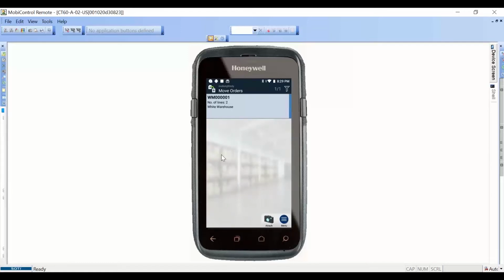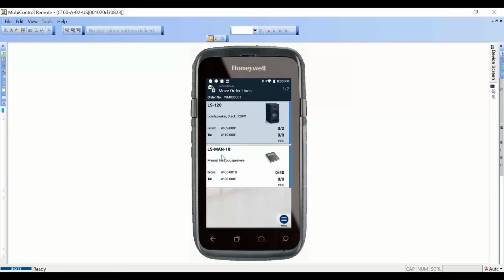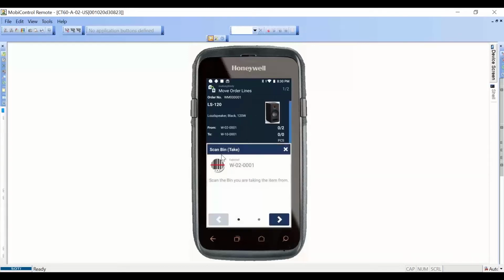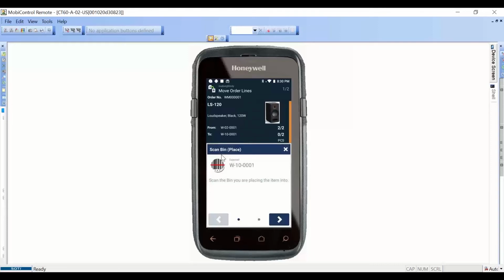So I'll click move here. Again, I have an assignment waiting for me here. I'll click into this item, scan the bin that I'm taking it from, and confirm the quantity that I'm taking. Now it's turned orange because I've taken it out of the bin, but I haven't put it into the new bin yet. So if everything's close together, I could take all of these items and then move them to their respective bins, or I could go ahead and just complete this one. So I'll complete this one, scan the bin that I'm placing it into, and again, just confirm that quantity.